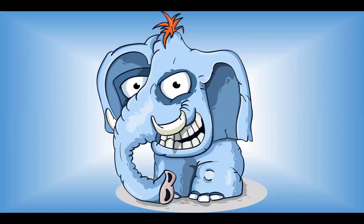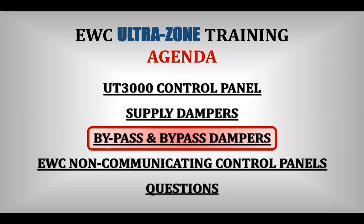On today's topic, the elephant in the room. Yes, we refer to bypass dampers as the elephant in the room on some occasion. It is the most feared, if you will, misunderstood part of a forced air zone system, even to the point where some contractors are reluctant to take on zoning simply because they don't understand what you do to relieve excess air.